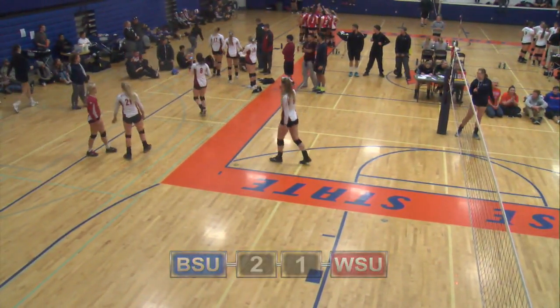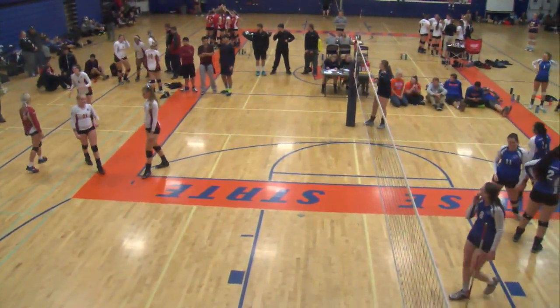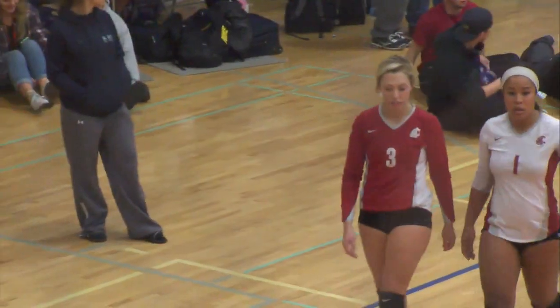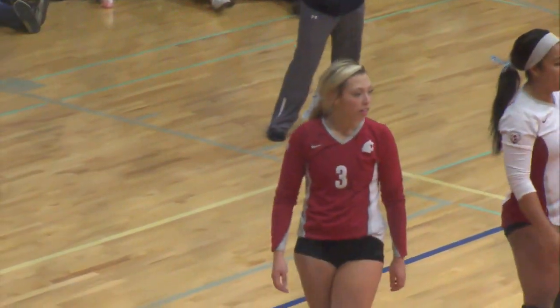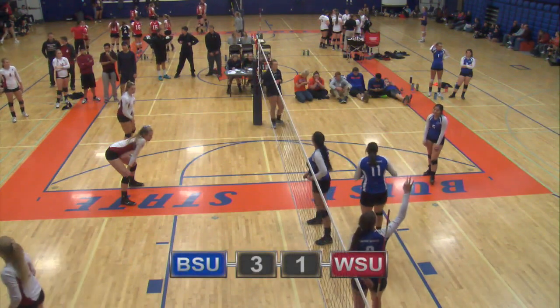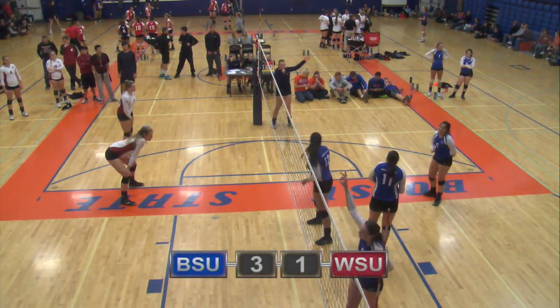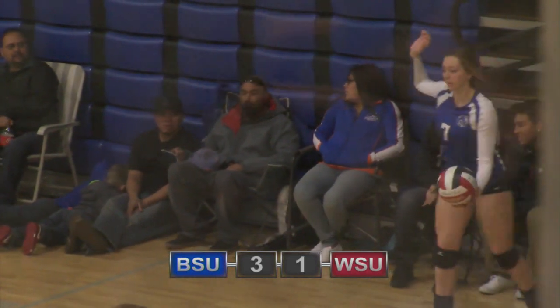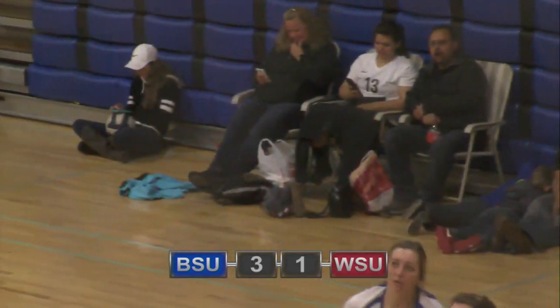Oh, it goes right up in the air. And good hustle, but just could not get to it quick enough. You know, John, like I said, the courts are not smaller in size, but the area out of bounds is, and there's also a lot of spectators on the sidelines. So it's really not that much room to try to chase down a shanked ball like that.